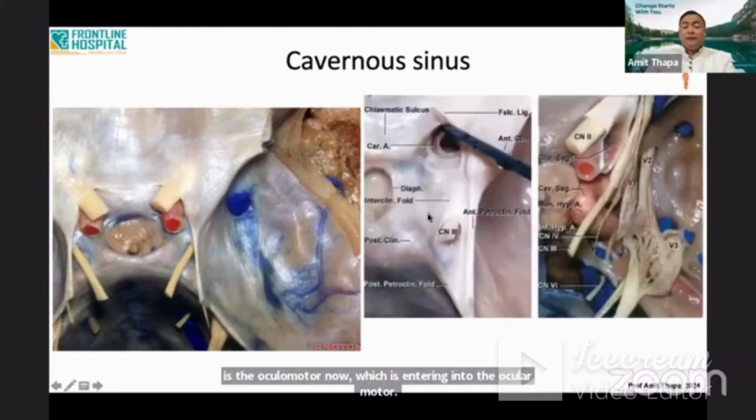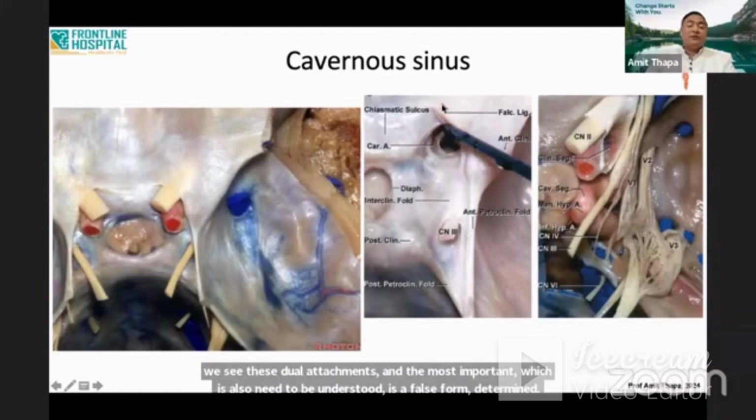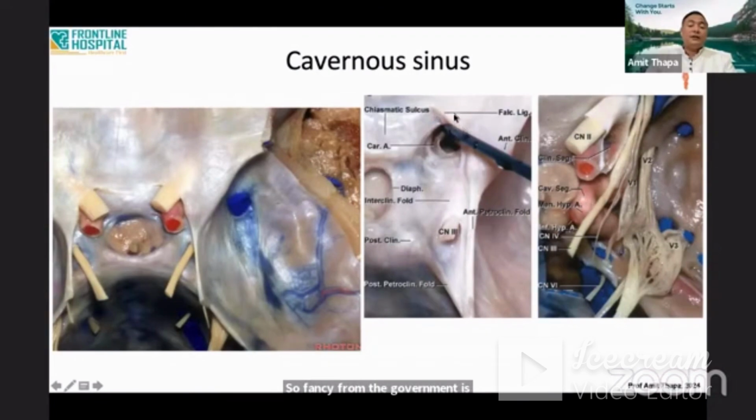Now, when we see these dural attachments, the most important dural attachment, which also needs to be understood, is the falciform ligament. The falciform ligament makes the roof of the optic canal, and this is very important when there is a tuberculum sellae meningioma or some other tumor which is causing optic nerve compression. So we have to decompress the roof in these cases. So the falciform ligament needs to be cut.